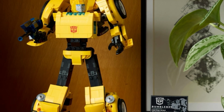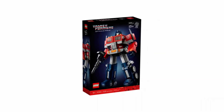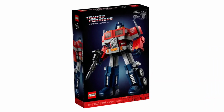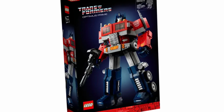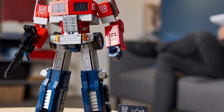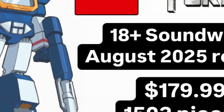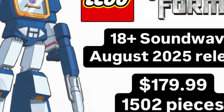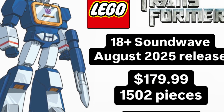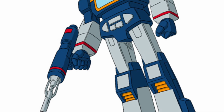but I do think that this year's set, which we'll talk about in just a couple minutes, is going to be a very, very good set. Now, the Optimus Prime that released back in 2022 had around 1,500 pieces and is possibly one of my favorite LEGO sets ever released. I think that the Soundwave set releasing in 2025 has a chance to be even better. What we currently know about the Soundwave that is releasing this August is that it will cost $180 and have 6 fewer pieces than the Optimus Prime we saw 3 years ago.